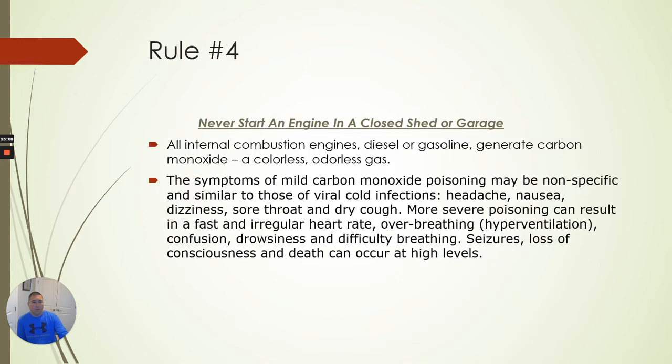Rule number four, never start the engine in a closed shed or garage. I'm sure we've all heard of carbon monoxide at this point. If you're going to change the oil, let it warm up, or whatever the case is, open the garage door, or park it outside. Don't let it run inside a closed area, because it's the silent killer.